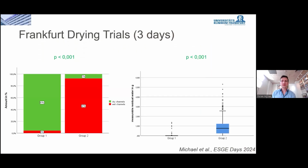So here are the results of the 3-day trial. Those we presented already at the ESGE days, like 2 months ago, and I want to show them to you again. So we see on the left side that group 1, which is the group with the plasma typhoon, had dry endoscopes after the drying process in almost all endoscopes, and group 2 basically had wet endoscopes. This is similar to the results of Ofsted that I presented to you before.